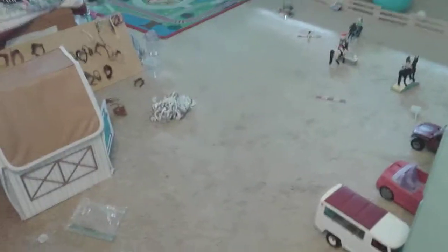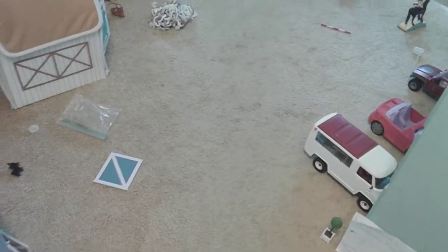And before we start this, every horse that is being ridden or is out of a stall, they either go in a paddock or a stall. So yeah, I hope you guys enjoy.